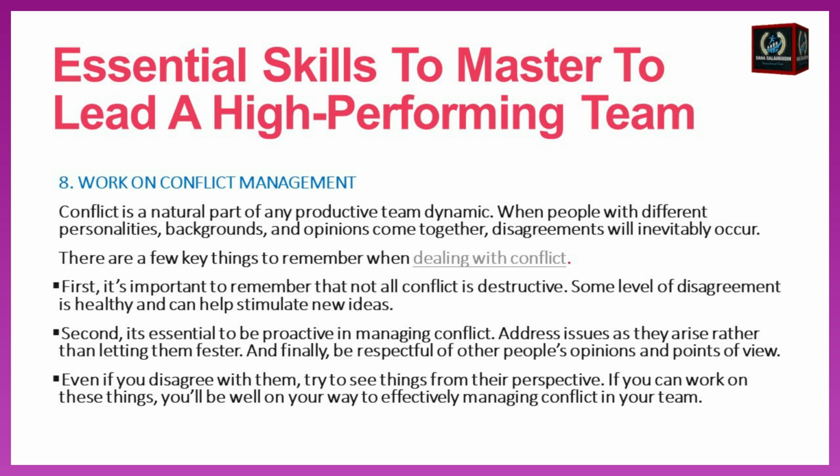And finally, be respectful of others' opinions and points of view. Even if you disagree with them, try to see things from their perspective. If you can work on these things, you will be well able to manage conflict effectively within your team members.